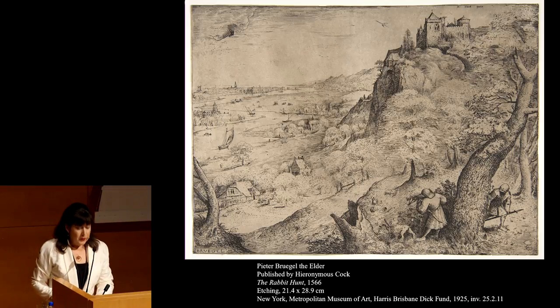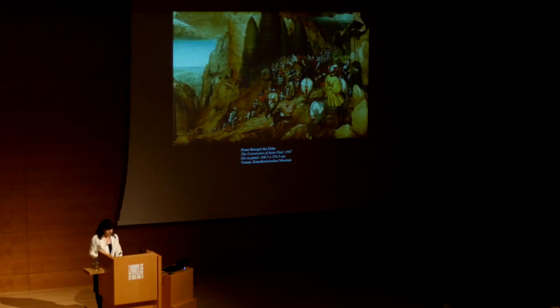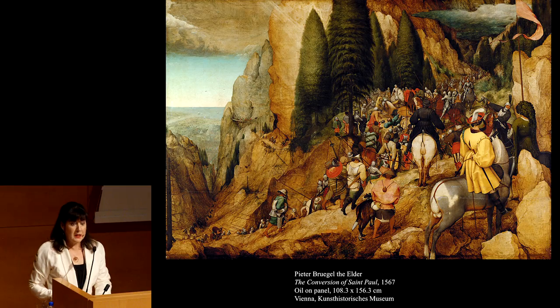Peter also was responsible for a hugely influential group of engraved landscapes based in part on his experience of the Alps during his journey to and from Italy from the Netherlands about 1551 to 1554. His painted landscapes introduced a new drama and psychological intensity to the genre. It's in quite a large panel, as you can see there.